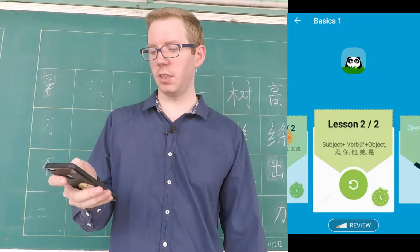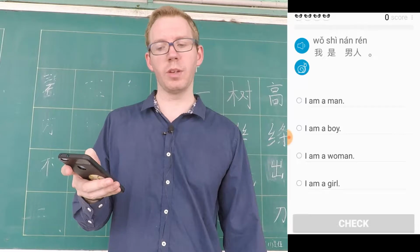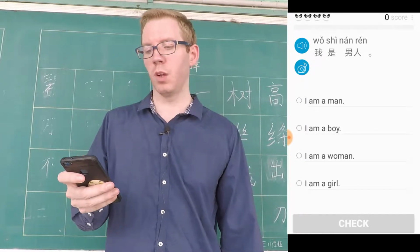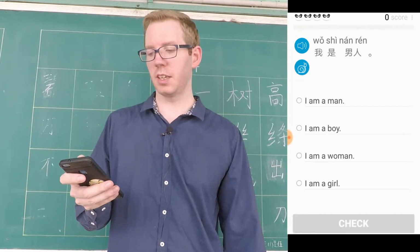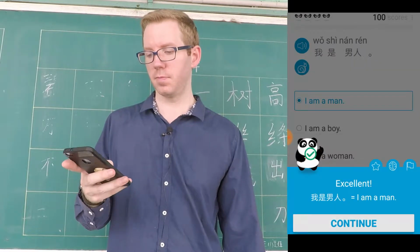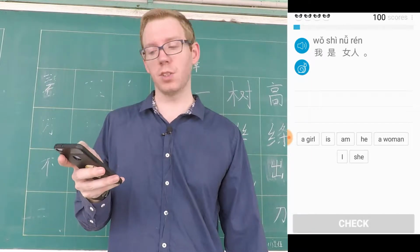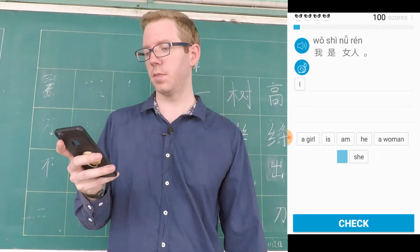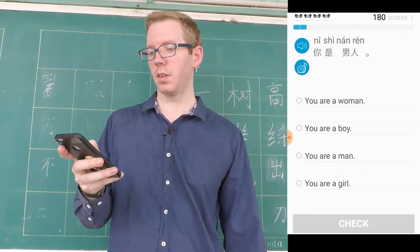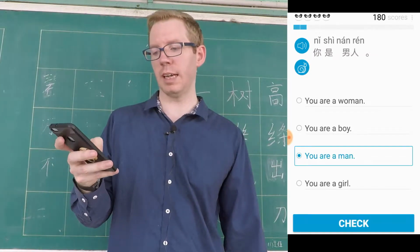So this is a random lesson about sentence structure. So I'll retake this one. So this one is going to give you the pinyin and the actual Chinese characters, and you have to choose which one is correct. Then the next stage, you actually have to put a sentence order together. And there's going to be a variety of these games, and they're mixed up with the different language.